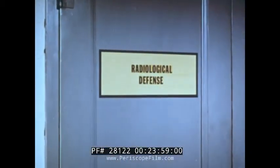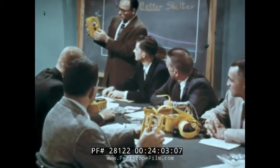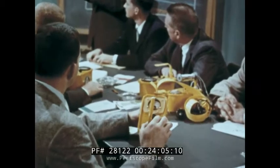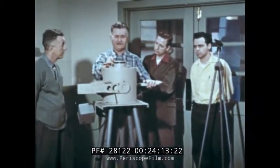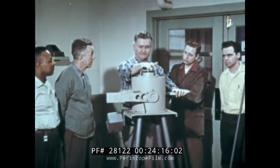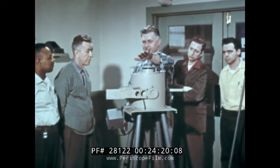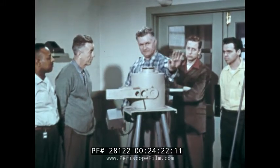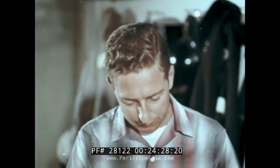But it takes action to fulfill this program. Radiological defense training is being expanded. First priority, train more instructors. At three national centers, in classrooms, on calibration ranges, learning theory and practice, more than 2,000 adult students each year are taking basic or advanced courses. Courses that will qualify them to instruct classes back home.